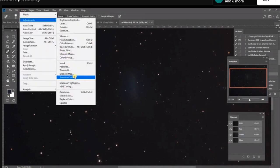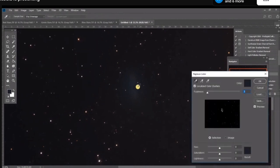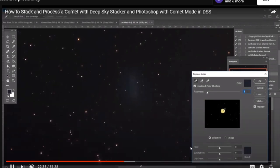Now I'm going to do this, another one of my favorite ones, replace color. Now this doesn't always work, but see where I clicked in the middle right there, you can see the patch that we're trying to get rid of. It's kind of like a threshold, what I mean, preview with that. So now with that color that I selected, I'm going to try to match it.